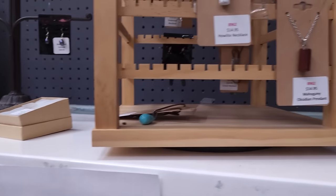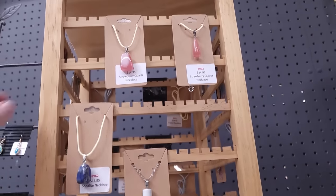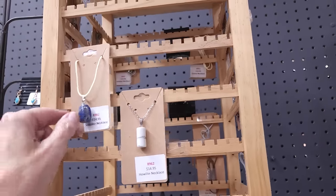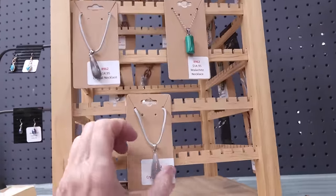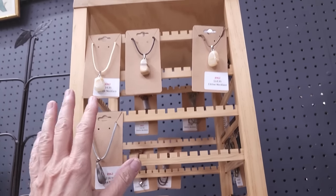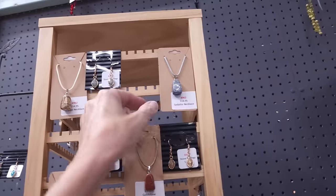Okay, let me make a little pile. Mahogany obsidian. That's very nice. Strawberry quartz. Okay, we'll grab those. All right, I probably should get both of the sodalites. I got one, I should get them both. Oh, there's another malachite. And I will probably just put these straight into my shop. Or they might end up on Whatnot. I'm not sure yet.